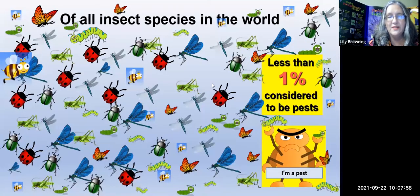But the good news is that of all those millions and millions of insects that I was talking about, less than 1% of the species are considered pests. So I have 100 bugs here. I counted them when I first started and I sent Bill the draft of this. I had 9 bugs and then this pest guy over here. And I literally woke up over the weekend and thought, that's 10%, that's not 1%. So I added more bugs when I got back in on Monday.